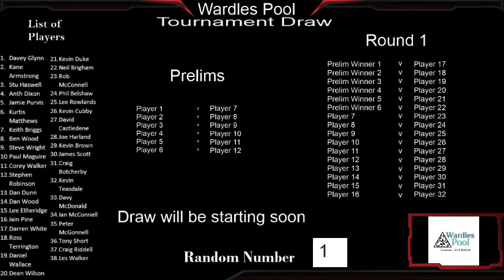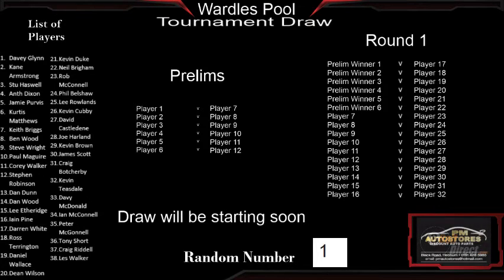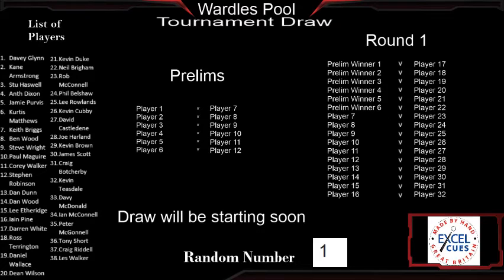Number 18, Ross Terrington, recently money match winner versus Graham Whitten in a close game at 2018. 19, Daniel Wallace, a name that's familiar with all these tournaments. I think he enters just about everything. As again with number 20, Dean Wilson, player from the Green Bays with pretty strong odds on early in the competition. Kevin Duke in at number 21, another player who's played 3 or 4 games now upstairs at Wardles and is yet to be beaten. Got a game coming up versus Ryan Bailey, which will be a cracker. We've got Neil Brigham in at 22, another strong player who's had some great results in the start after his singles league. Number 23, Rob McConnell.